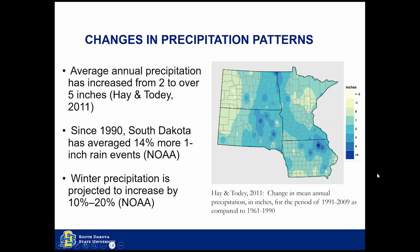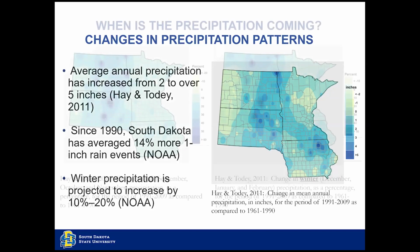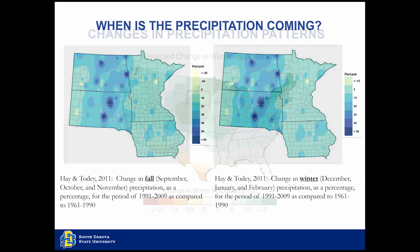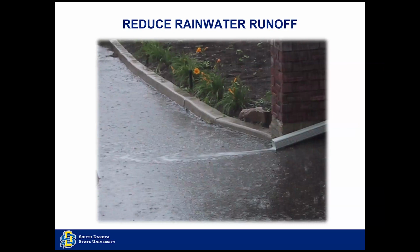We're also getting more intense rain events, 14% more 1-inch rain events, and then the timing is changing quite a bit as well. So this is just looking at timing changes, with a similar color scheme. We're getting anywhere from 30 to 60% more precipitation in the fall, and then around 20 to 50% more precipitation coming in the winter. And so if you can imagine the challenges of dealing with not just more precipitation, but it's coming in times when we're not able to use it, that increases our need to manage water and increases the challenges.